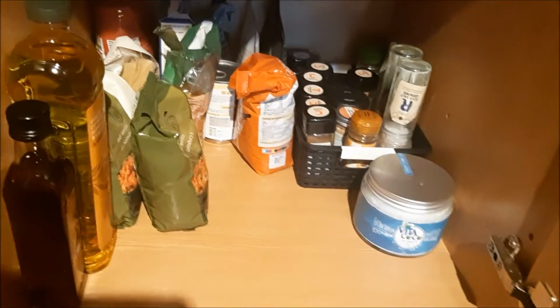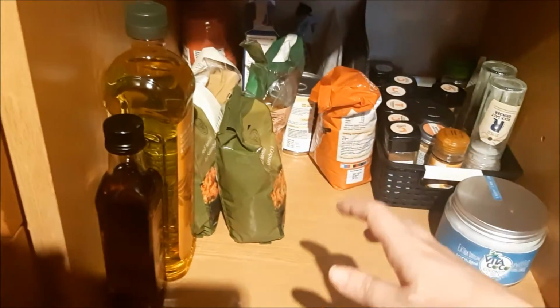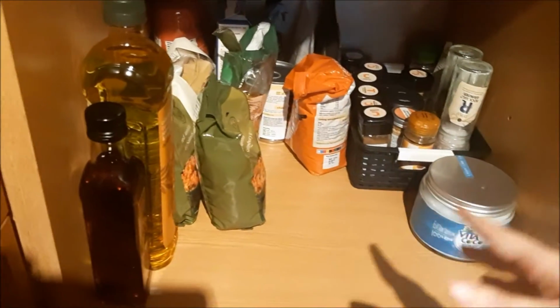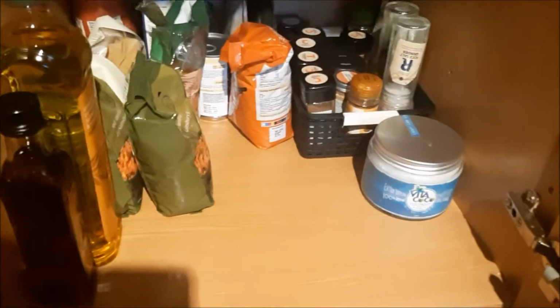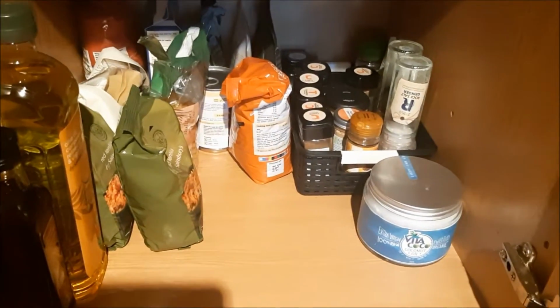And what I tried to do is go for what I reach for first, so I'm not struggling to get something, and that way I'm putting everything back and it's not going to be a huge mess again. So now what I'm going to do is go through all the things like ginger and garlic that I have, and I'll show you where I put them.